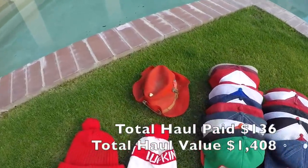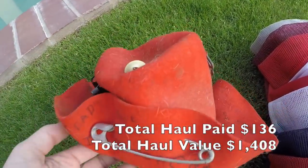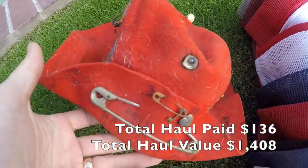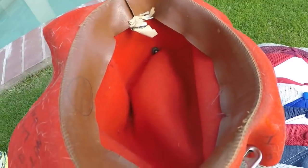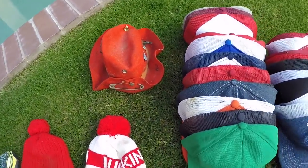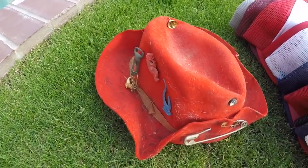Let's go over here. This hat right here is awesome. It has signatures all over it and little trinkets. And it's felt. So the gentleman who owned all this stuff was at the sale, and it was a living estate sale. So anyway, I asked him about this. He said he hadn't seen this hat in a long time. Let me grab it real quick.